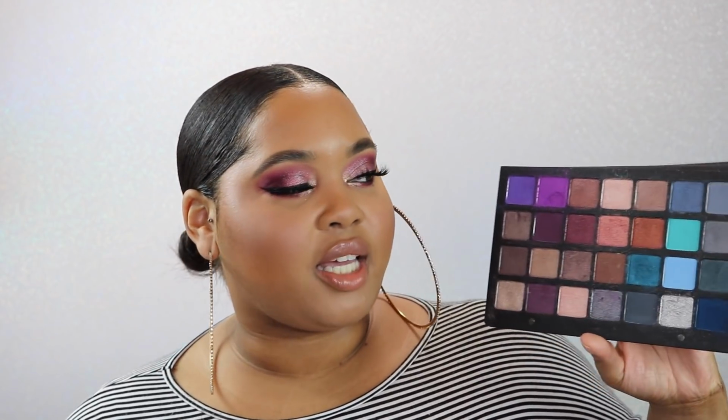These colors are so unique. I don't have anything like these in my collection. I love the green one, but between the two, I just like this one a little bit more, and I think it speaks more to my purple love. And it has the necessary elements to be able to transition from a day look to a night look. So you can go really bold and intense with this eyeshadow palette, but you also can go more subdued. It's totally up to you.